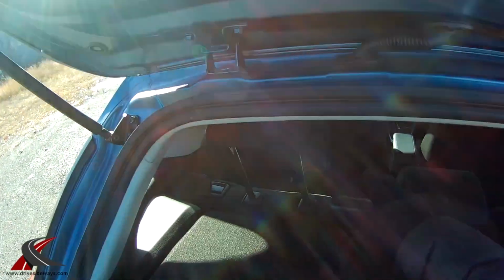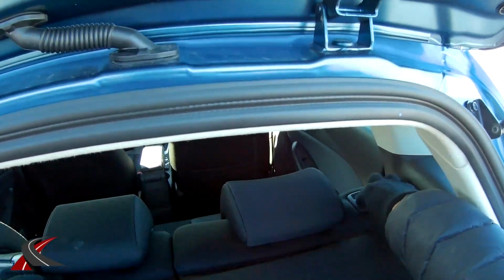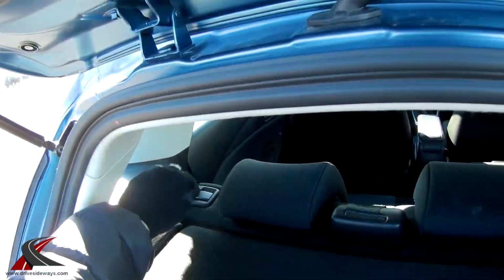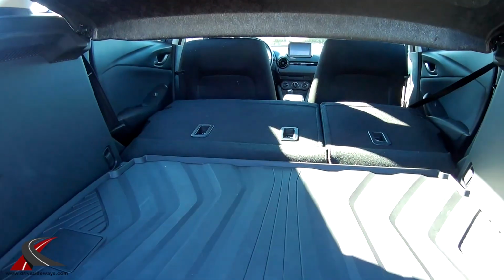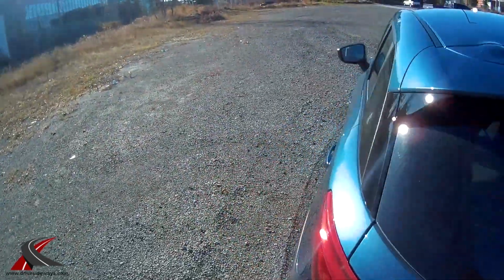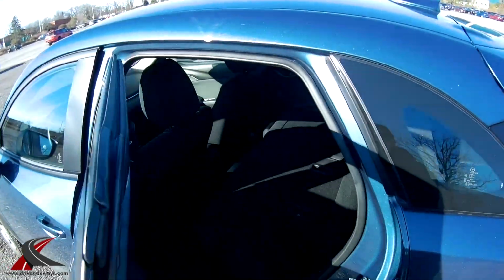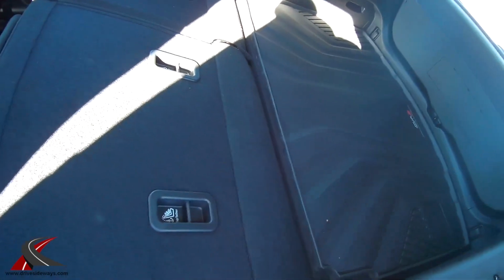If we take off this tonneau cover, this cargo cover, you can see you've got your folding seats here, your head rests up. It is a 5-seater, and I'll fold this seat down, 60/40, and show you that. So you get a nice flat floor and quite a bit of space. You can see from the side here, you've got that flat floor. Then you fold this back up and hop on in.